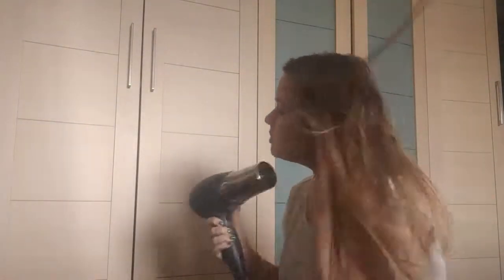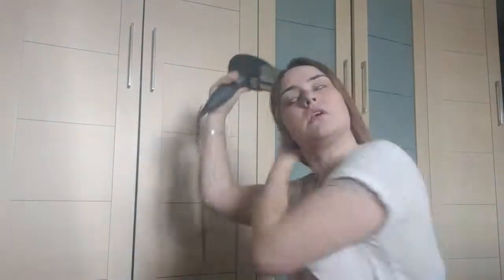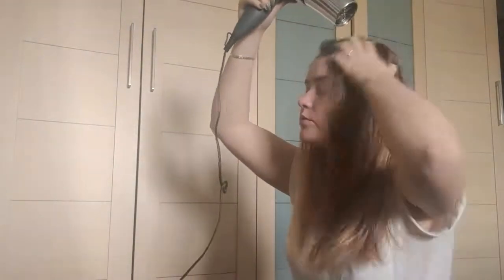And then in terms of drying it, first of all, I will just really rough dry it just to get rid of any excess moisture, any water, especially if I haven't left it in the towel for long enough. It's just a really rough, quick dry for maybe 5 minutes, just to get rid of any excess water and moisture that is going to make it so much harder to dry properly.